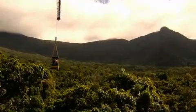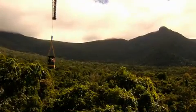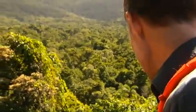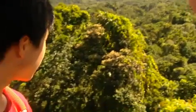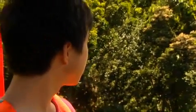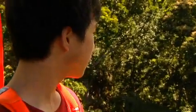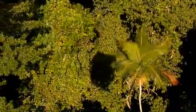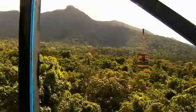So can you imagine doing some measurements up here? Like putting out a plot, or, I don't know, taking measurements of the canopy of certain species? Yeah, putting up a plot here would actually be pretty awesome. It would be pretty easy to know where to put the plot because you'd be able to see all the trees from up there.